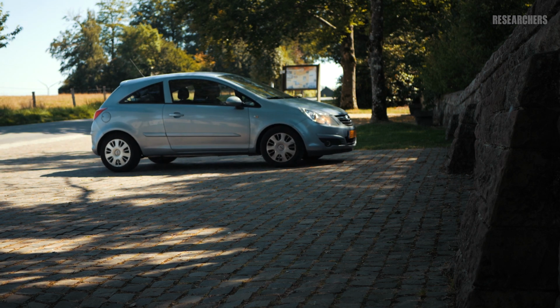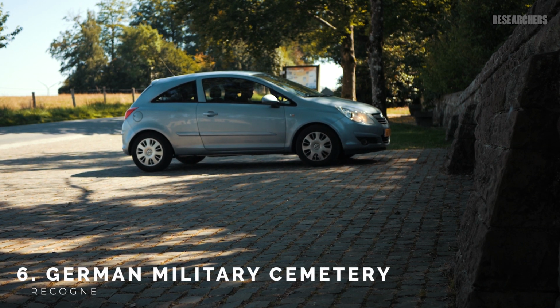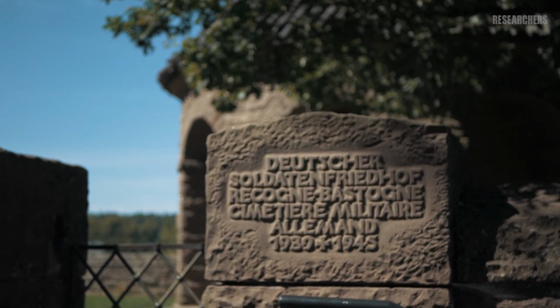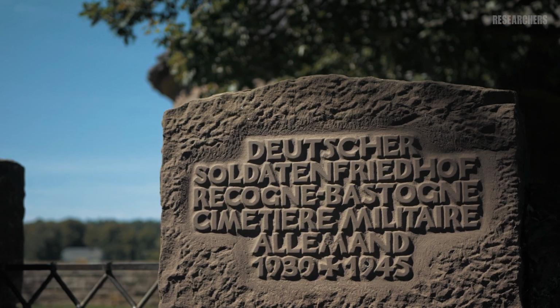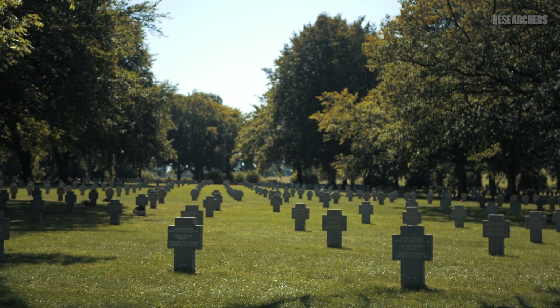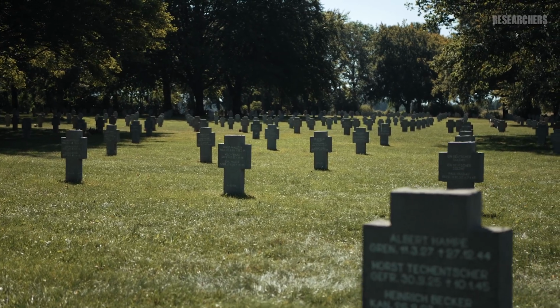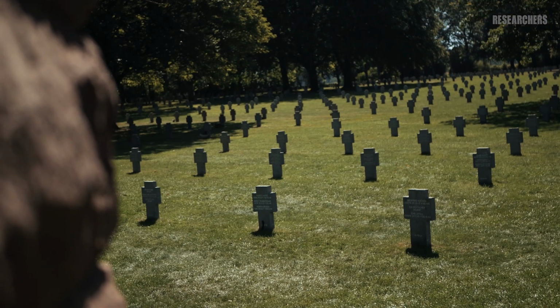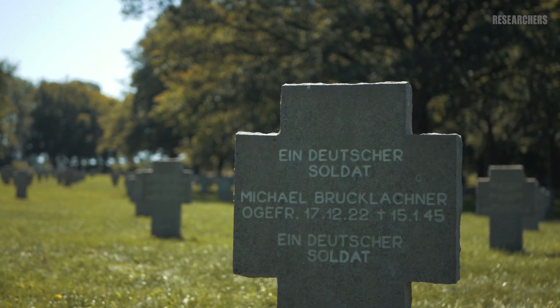Now right after Foy, you want to head over to the German military cemetery of Recogne with 6,807 graves. Now a German military cemetery is much different than an American military cemetery. It's much grayer, so much darker, and compared to the American military cemeteries, which have one white cross for one individual, a German military cemetery has like 5 to 6 individuals for one cross, and mostly 3 on each side, and it is crazy.